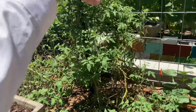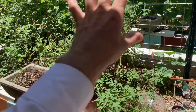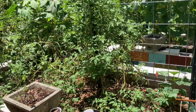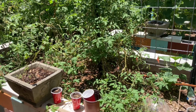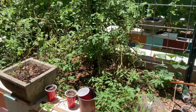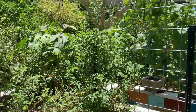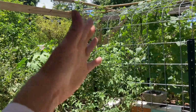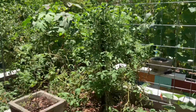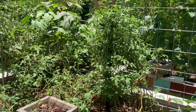Again, this thing is blowing my mind. This was a volunteer Principe Borghese from September of last year before we moved to this house. I've kept it in a grow bag. I put it in this bed when it was ready, and look how tall it has gotten. And there are actually new buds up on top. So we've harvested a whole bunch off of this, and I'm just curious if it'll produce any more.